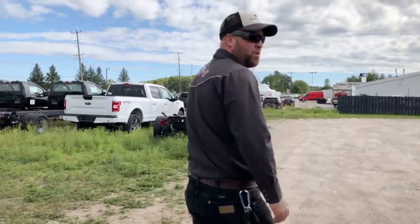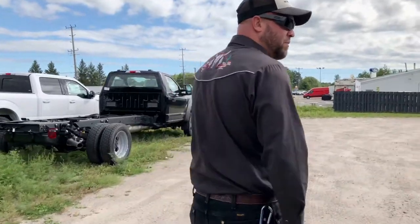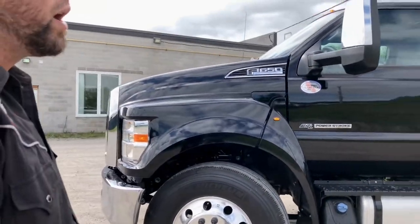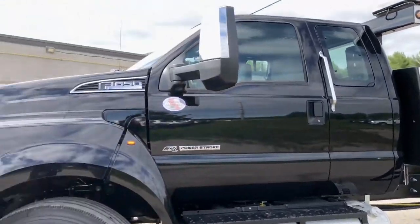Doing a walk around with my buddy Partick on our 2021 F-650 with a 6.7 Power Stroke. We've got this one equipped up to 29,000 pound GVWR. We've got a brand new NRC full recovery deck on this thing. It is ready to roll.